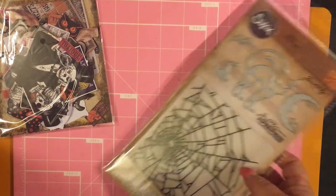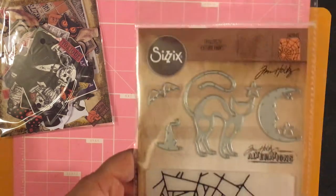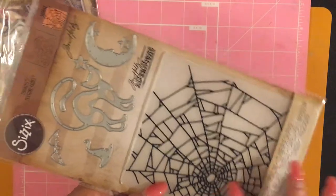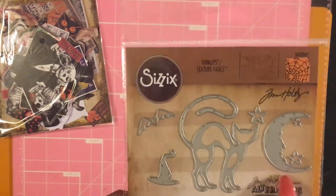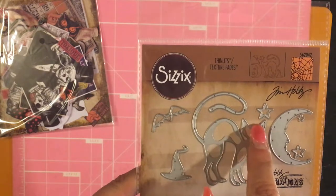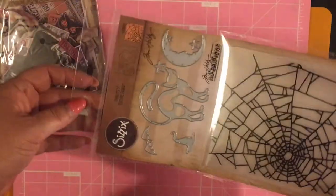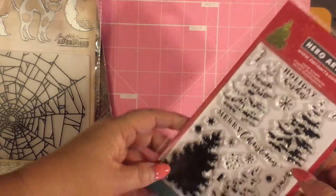They also had a bunch of Halloween stuff on sale. This is a Sizzix thinlet and an embossing folder. Oh, this is cool. It's a spider web. And then you have the moon, stars, kitty cat. You can put the little witch's hat on the kitty cat. That's cute. And the bat. This was $19.99.